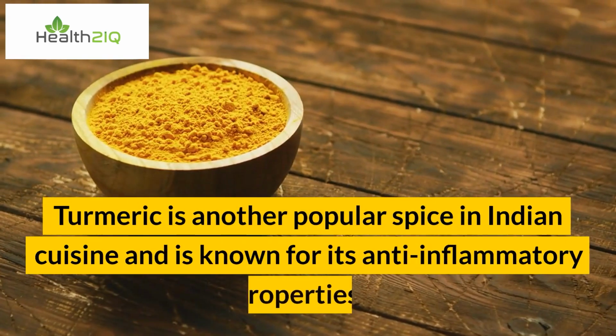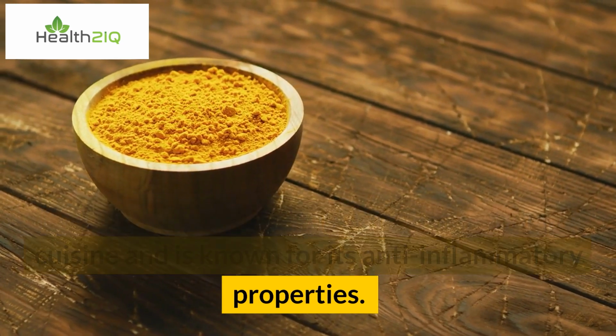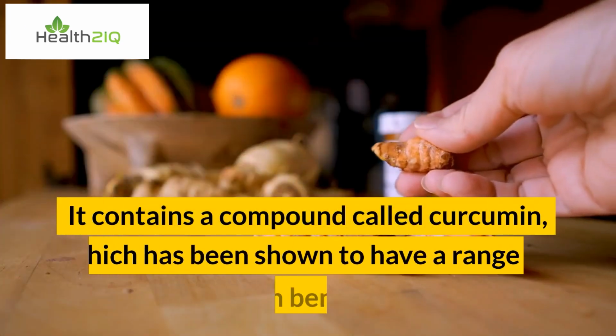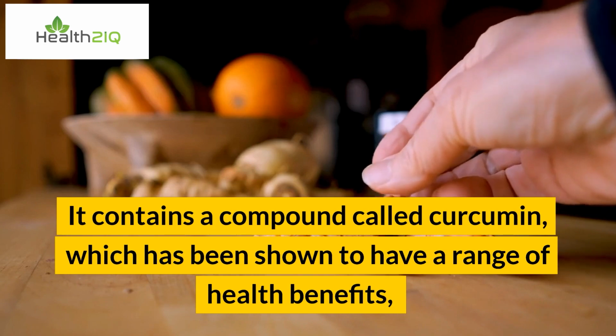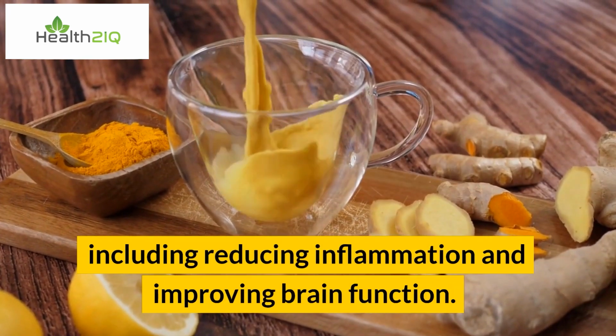Number 2. Turmeric is another popular spice in Indian cuisine and is known for its anti-inflammatory properties. It contains a compound called curcumin, which has been shown to have a range of health benefits, including reducing inflammation and improving brain function.